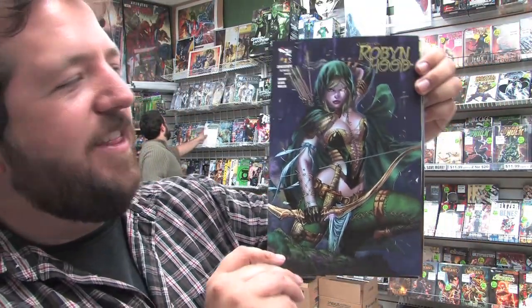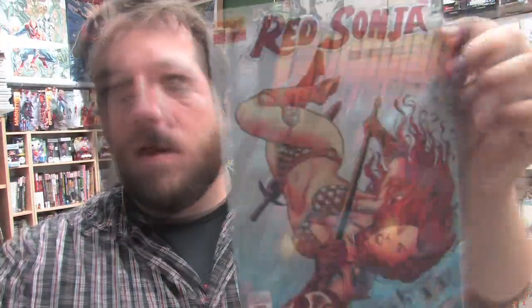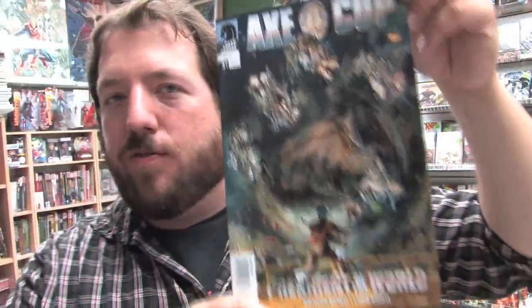New number 1 from Image Comics today, it is Non-Humans, number 1. Grim Fairy Tales takes a trip to Sherwood Forest in their adaptation of Robin Hood. We've got 3 covers for this book. Here's the first, the second, and the third. Here's Guarding the Globe, issue 2. Red Sonja, issue 69. Axe Cop, President of the World, issue 3.